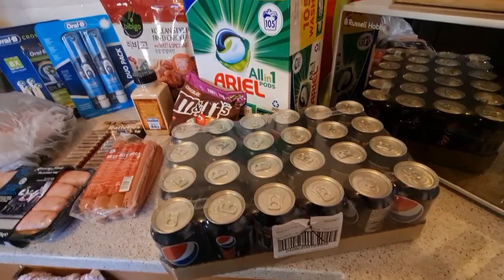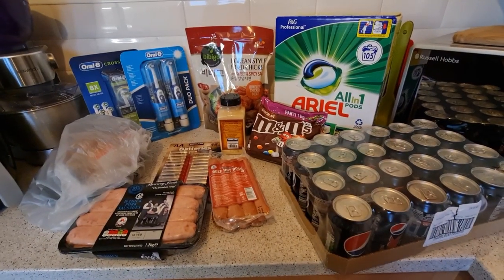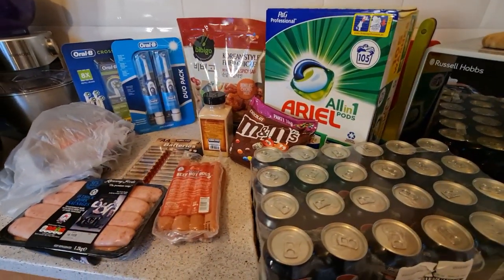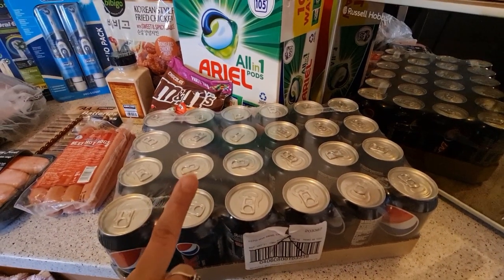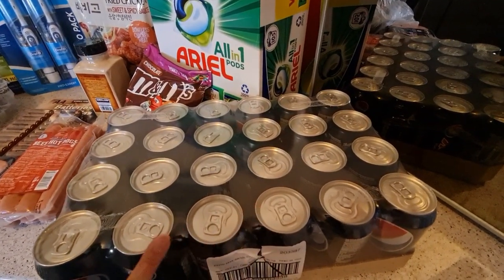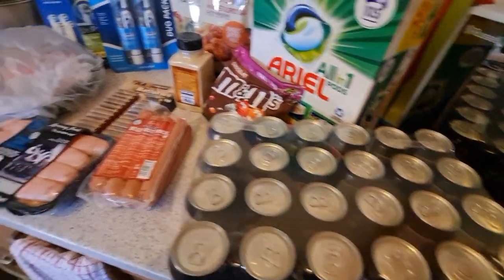So, I'm gonna show you what we bought. And so, let's see. Ayan, nasa aking background. So, these are the things that we bought in Costco. It's Costco, Haydock, and St. Helens. And let's start with the Pepsi. For 24 pieces of Pepsi Max can, it's £5.25. And then meron tayong hot dog.